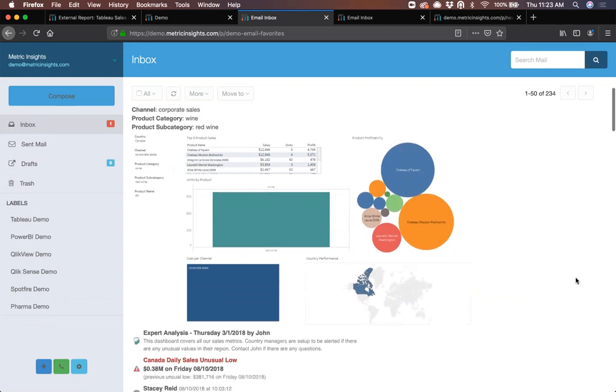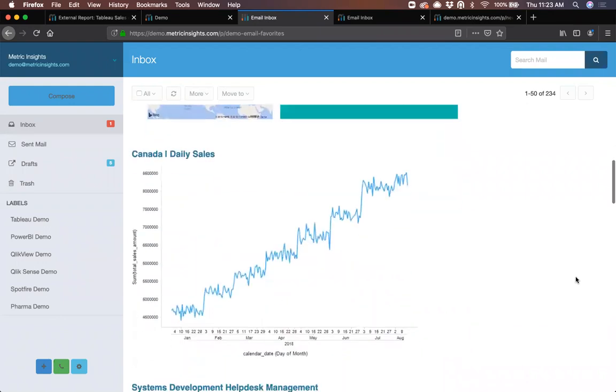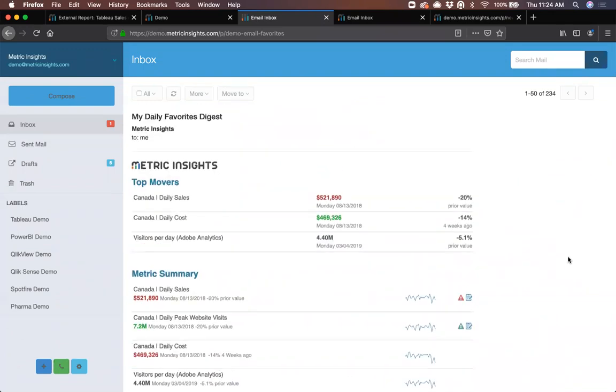So oftentimes you don't want to send everything all the time. You just want to show things that have updated or had significant events happen within the data. And so favorites digests are a good way, again, of summarizing for a user in a single email, multiple sources of information, what's changed, and in a minute or less, I can scan through this and figure out whether there's things that I want to go and look at in more detail.